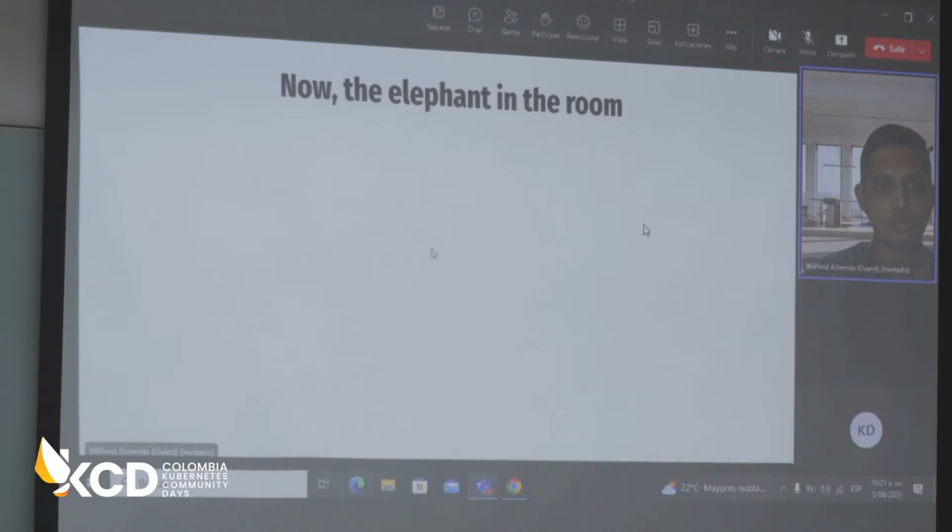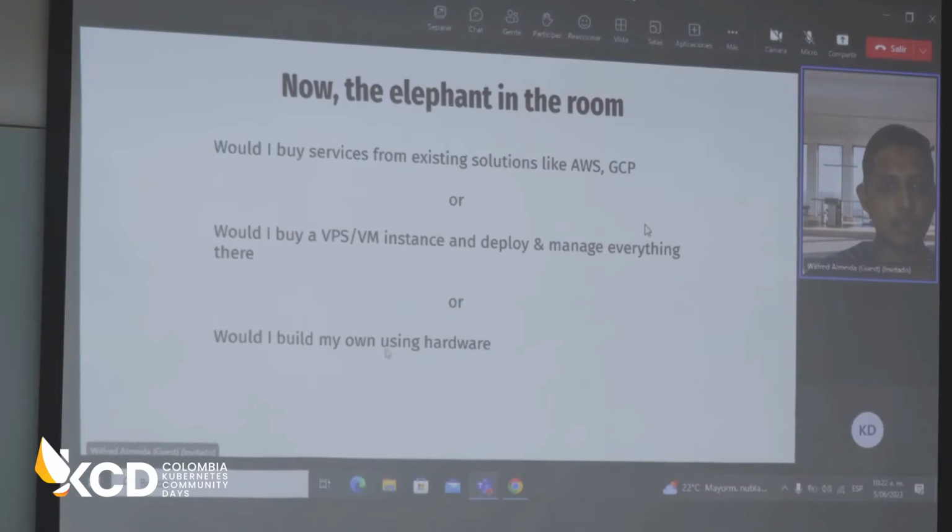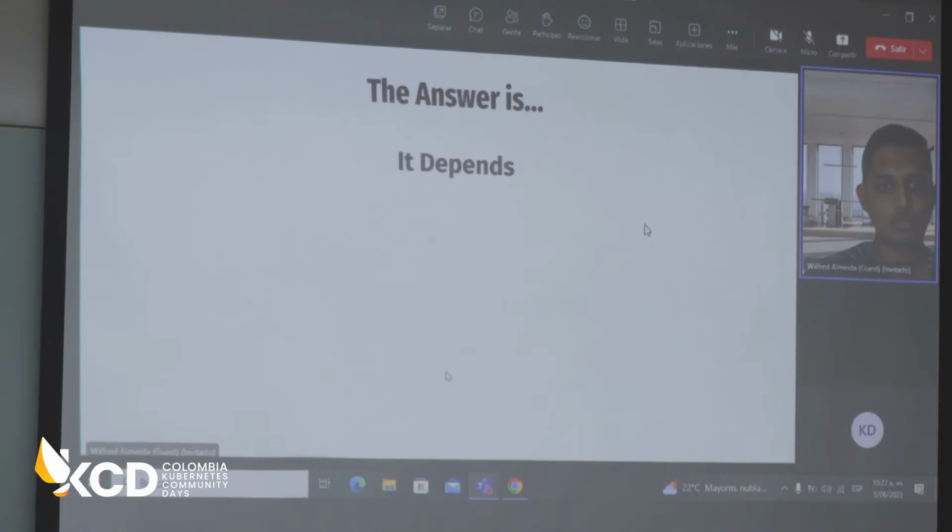And now to address the elephant in the room. If I have to deploy some application, would I buy services from existing solutions like AWS and GCP, right away go onto the platform and access the services? Or would I buy a VPS or a virtual machine instance and deploy and manage everything from there by myself? Or would I build my own server using my own hardware, install software, and then do the deployment process? So the answer to this is: it depends.